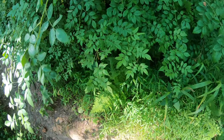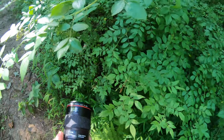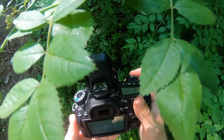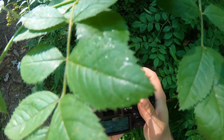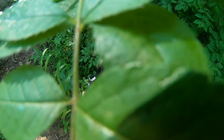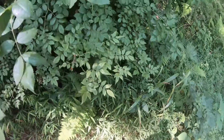All right, I found a moth here. If I can get close enough to it. I'm pretty confident that's a different species that we have not found yet. Let's see if we can get him. Can we get him? I'd say so. It's not the best image in the world, but beautiful. All right, let's keep moving.